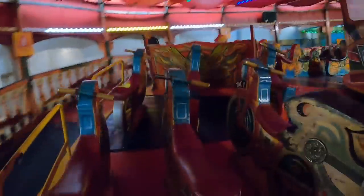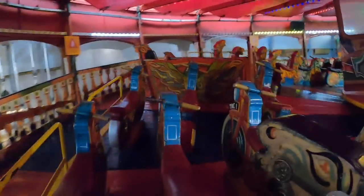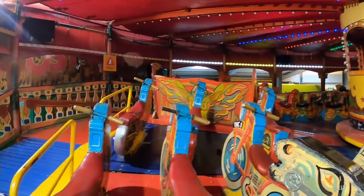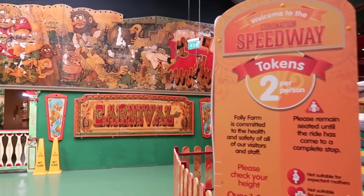Woo! Fantastic this. God, this is running really well. There we go. They're not the longest of cycles you get here, but not when you're only paying £1 for a piece of history. Awesome ride there on the Coronation Speedway. And look at all the artwork there.